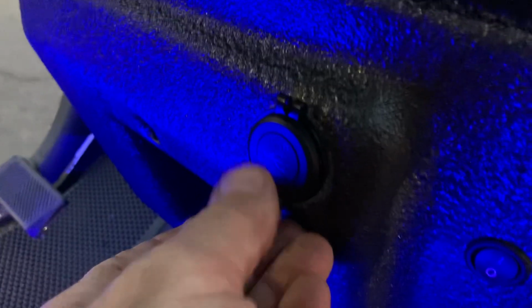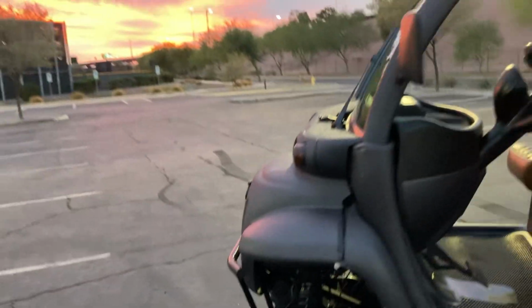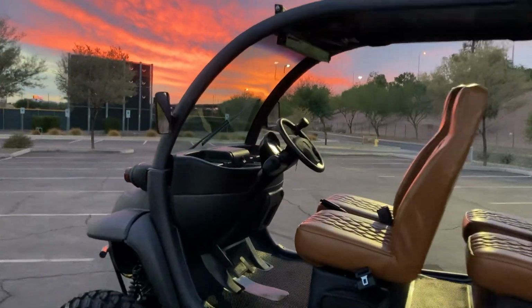We added the dual USB charge ports here. So this one is actually hooked through the ignition. That's about the only thing electronically that is. Also, the other thing that is hooked up electronically is the 12 volt. This car has the T4 controller, and we added an aftermarket super high powered 12 volt cooling fan, and that is powered by this switch here.